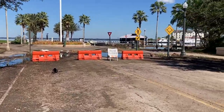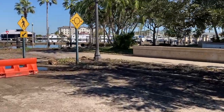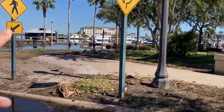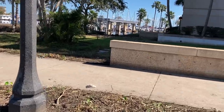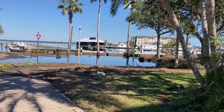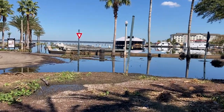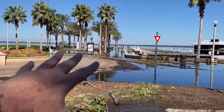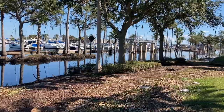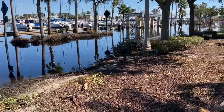This lake is usually way down, way down. But as we can see, it still is overflowing the banks. So typically there's a retaining wall. Man, it really stinks. Typically there's a retaining wall and it drops down like 5 feet. This is Lake Monroe, and normally all of this is dry. And that retaining wall drops down about 5 feet. Look at this. Now I'm actually going to be careful because this is the kind of thing gators would love.